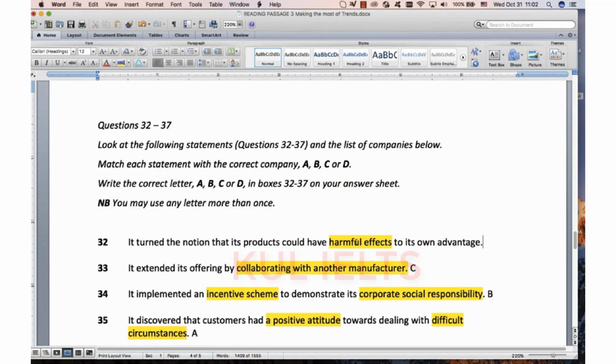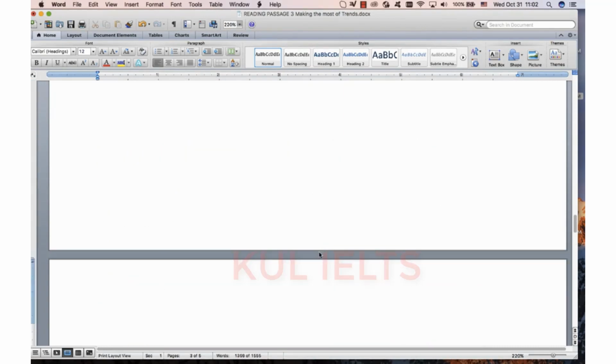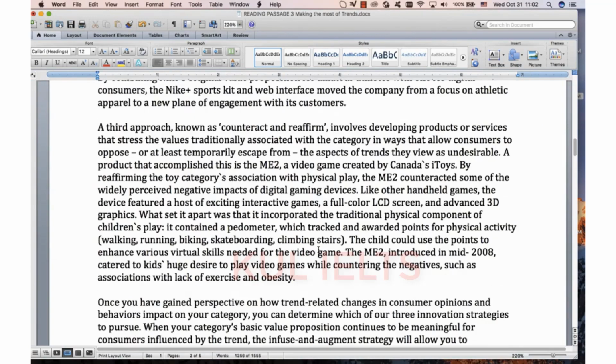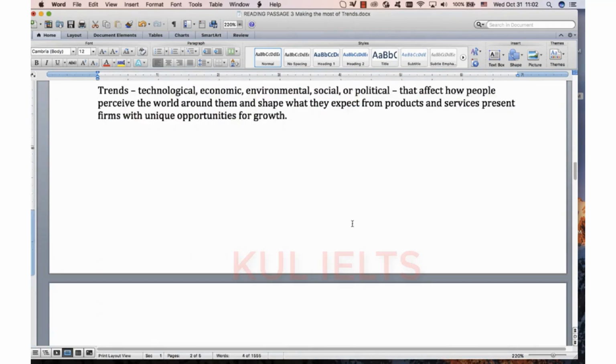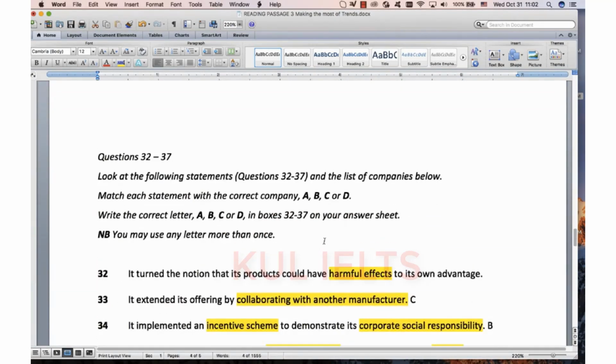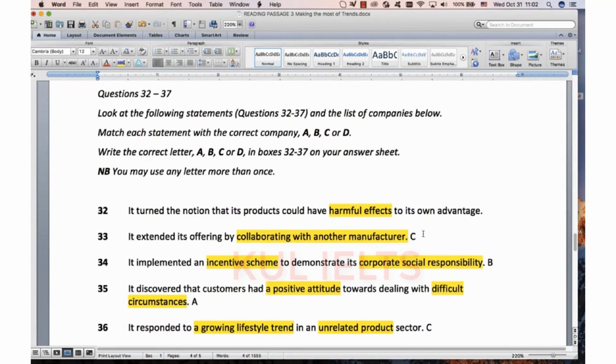But I'll just show you where it is. Where are the harmful effects? We're in D. Undesirable, harmful. And then countering the negatives. That's mainly the better one. Negative effects, harmful effects. So then that one was definitely D.